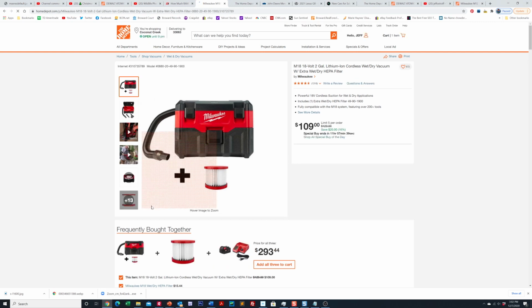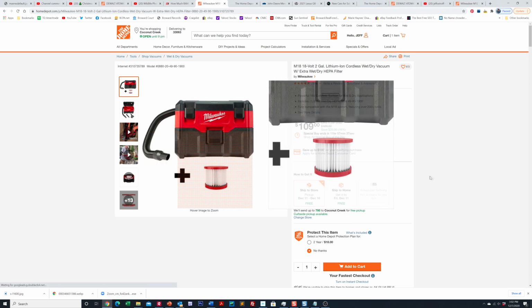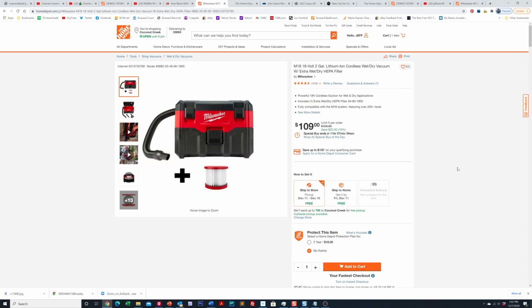I got the best deal of the year. Well, of course, last year at Black Friday. I got it free because it was part of that buy one, get one free tool deal, where if you bought the 2 batteries, the starter kit, you got to choose a free tool. So I chose this one.